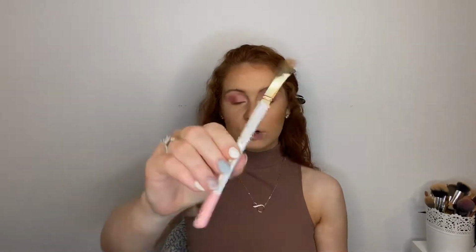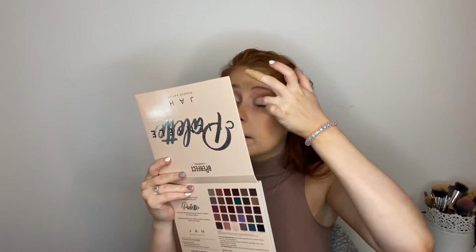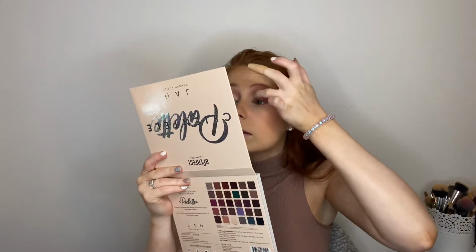I love it. So now what I'm going to do is I'm just going to go back in with my P. Louise base on a flat brush and just quickly carve out a half crease, and I will be back. I'm going to take my ring finger and go into that shadow. That's what it looks like there. Oh, that's absolutely beautiful. And I'm just going to press it where I've put that P. Louise base.